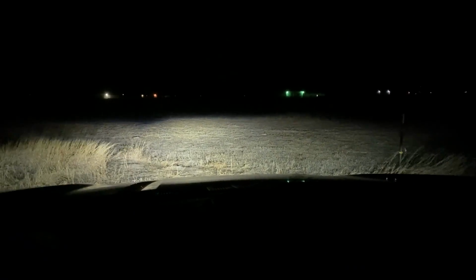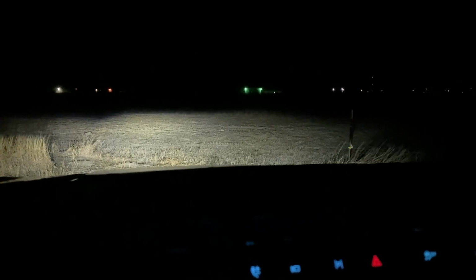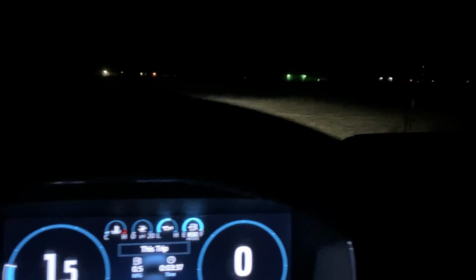Like, if I was working on the fence, like this fence right here is taken down, they were putting in some hay. I can turn on those lights. I can turn on the side lights. I can work on the stuff as I'm driving around. It's pretty cool stuff.